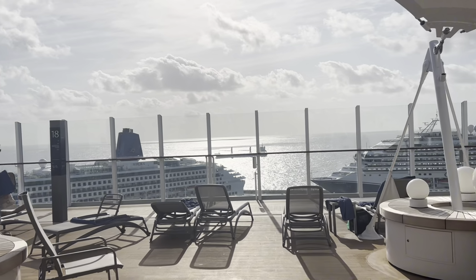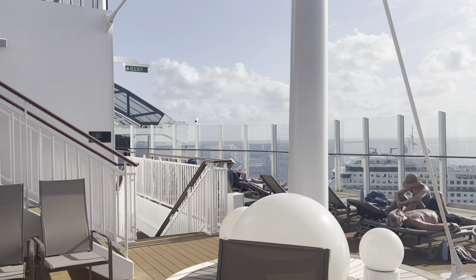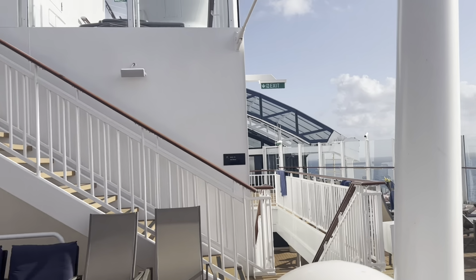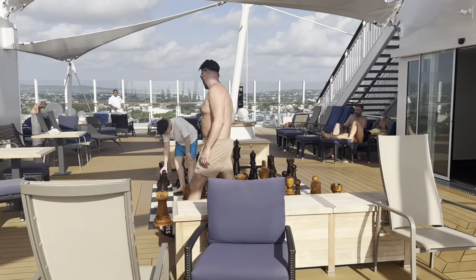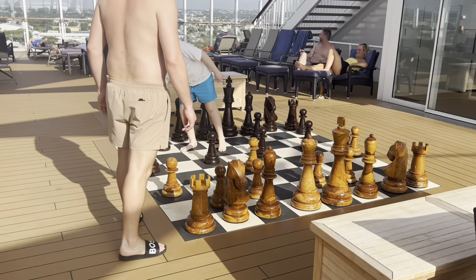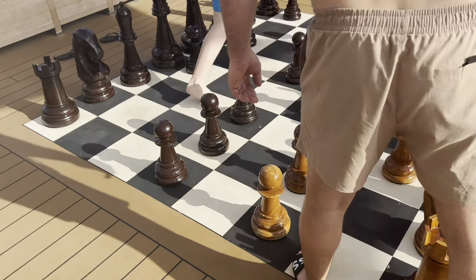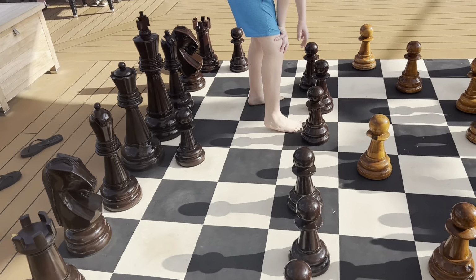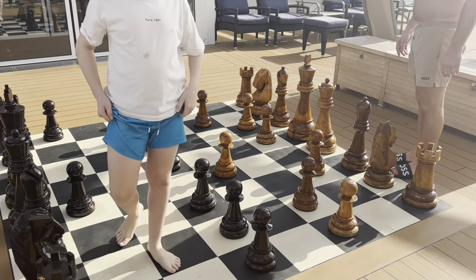So this is near the front of the ship, and there's an adults only area through there. But yeah, it's so cute that you've got the chess set here. So we're going to take it in turns. I'll play the winner, and then we'll see what else we're going to do after that. Probably go and get a drink. I'm really ready for a pina colada. I haven't had any alcohol yet whatsoever.